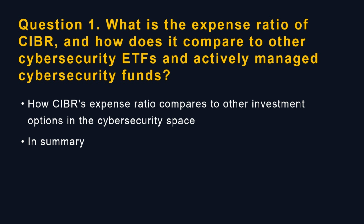Actively managed cybersecurity funds. Actively managed funds typically have higher expense ratios than passively managed ETFs, like CIBR. This is because actively managed funds employ portfolio managers who research and select investments, which incurs additional costs. Expense ratios for actively managed cybersecurity funds can range from 1% to 2% or even higher. In summary, CIBR's expense ratio of 0.59% falls within the range for passively managed cybersecurity ETFs. Some competitors offer slightly lower expense ratios, while actively managed funds typically have significantly higher fees.